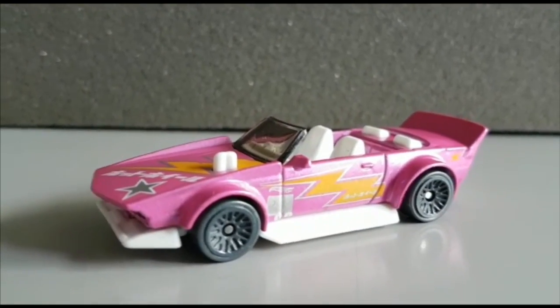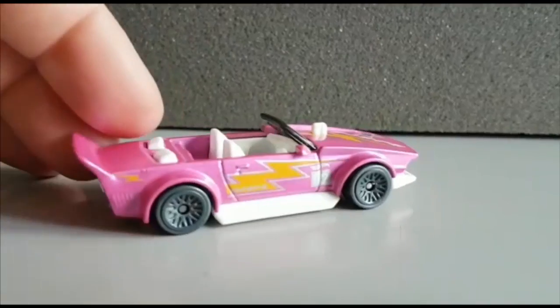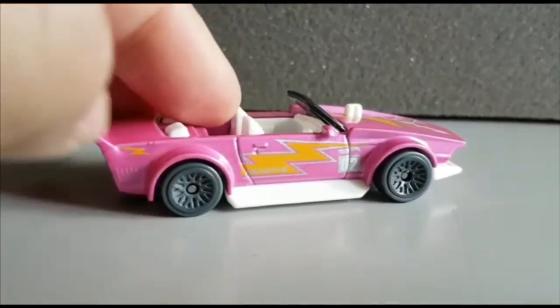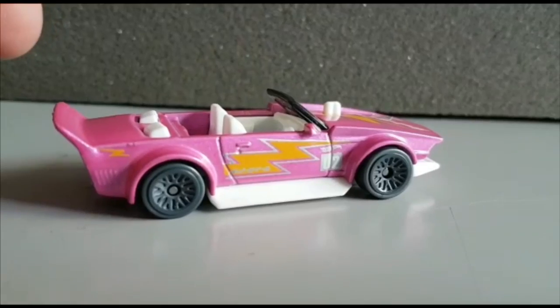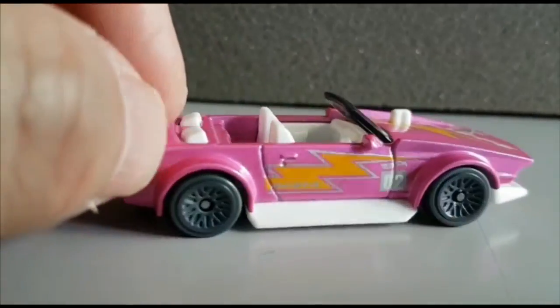I picked this up recently. I picked it up yesterday actually in Asda. It's a Hot Wheels. Goodness me, I just watched a video recently in which I was berating Hot Wheels and saying that I was going to be cured of this affliction. But as with all forms of addiction, it's very difficult to kick the habit sometimes.